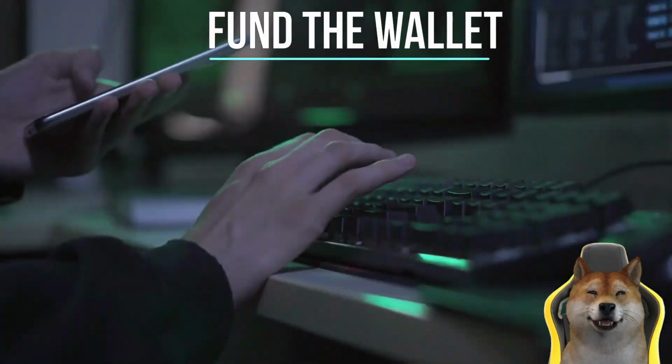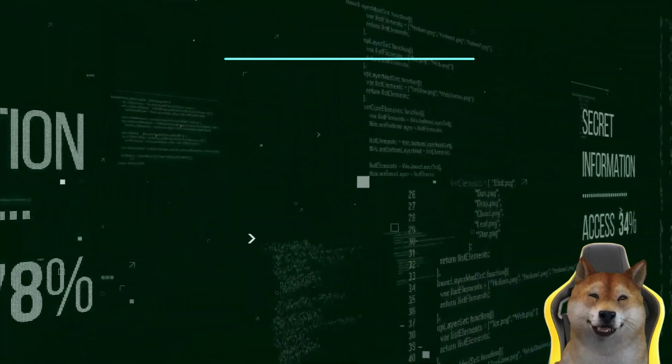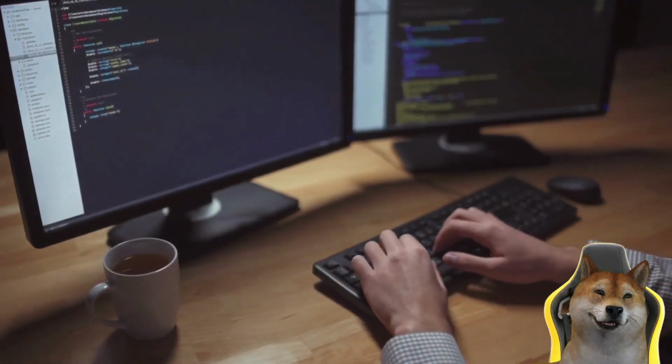To start using your wallet, you'll need to transfer cryptocurrency to it. Get your wallet's public address, often displayed as a QR code, and give it to the sender, such as your personal crypto exchange account, to receive funds.